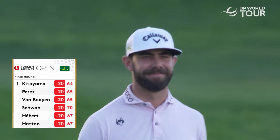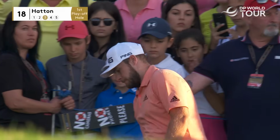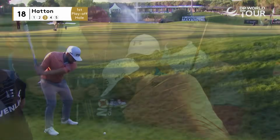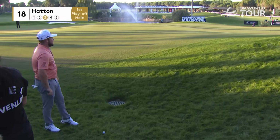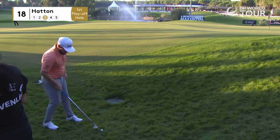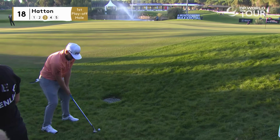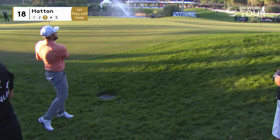6 players in the playoff on 20 under par, trying to win the Turkish Airlines Open. If 10 is extremely difficult, I think this is 9.5. Kitayama's not far from the hole. Hatton has to assume Kitayama will at worst get down in 2. Going the aerial route, face wide open. He's going to try and cut it up and carry the mound, is he?